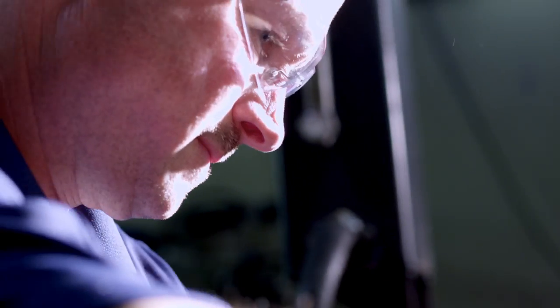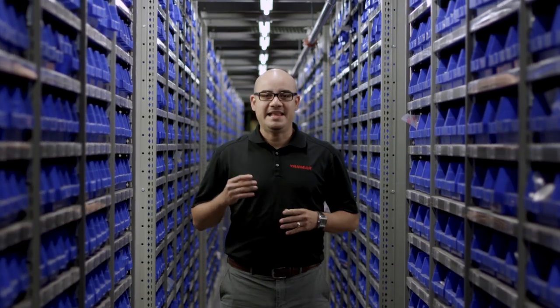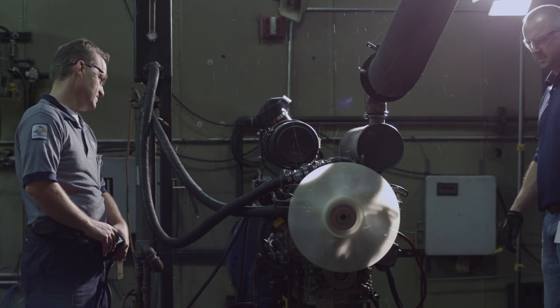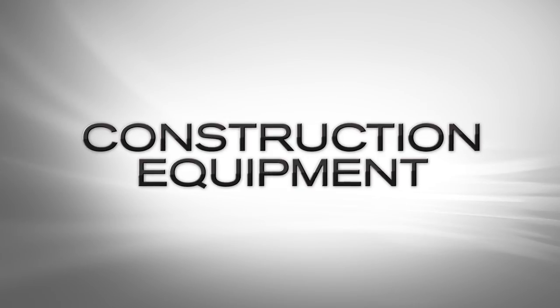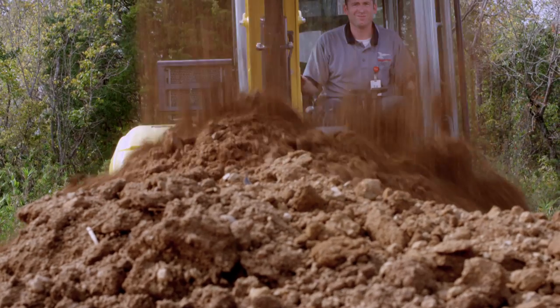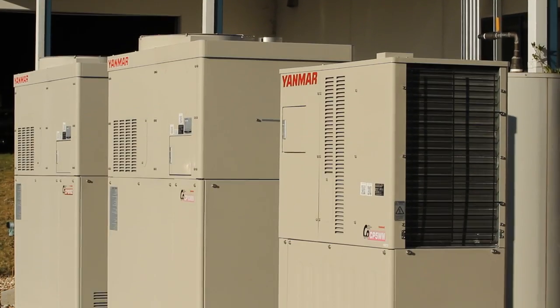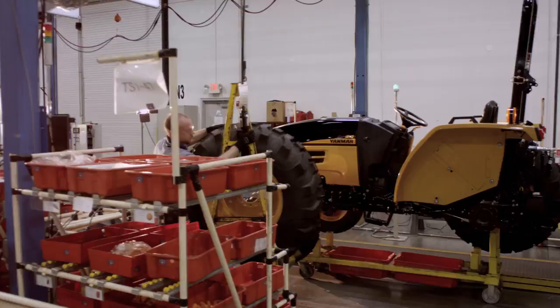Today, Yanmar makes some of the world's smoothest, quietest, and most powerful diesel engines. Marine engines. One of the world's leading manufacturers. Industrial engines, powering equipment and businesses all over the planet. Construction equipment. These bad boys rule the job site. Energy systems. Reducing homeowners' and businesses' utility bills with a greener product. And of course, tractors.